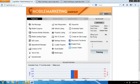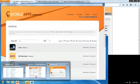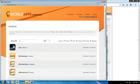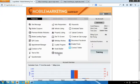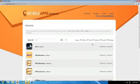Sorry about that. Let me go ahead and answer one of the questions. So, build an app. It's very easy. As you can see, all you have to do first, let me go back to the screen, is click on the mobile apps here. You would know that it's an app or a mobile website by the logo here. There, you could maximize this.